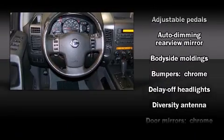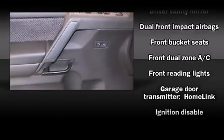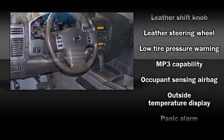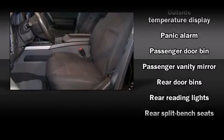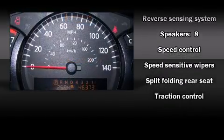Nissan also prioritized safety and security by including dual front impact airbags with occupant sensing airbag, head curtain airbags, traction control, brake assist, anti-whiplash front head restraints, a panic alarm, and four-wheel disc brakes with ABS. Various mechanical systems are monitored by electronic stability control, keeping you on your intended path.